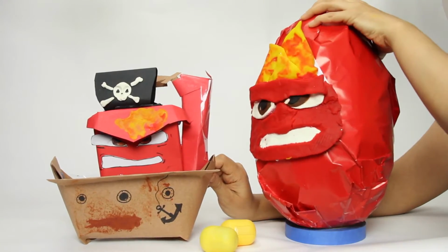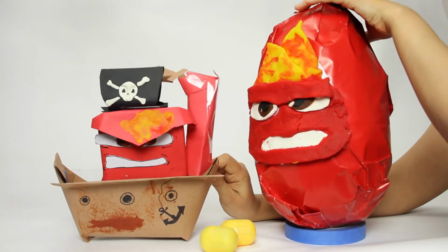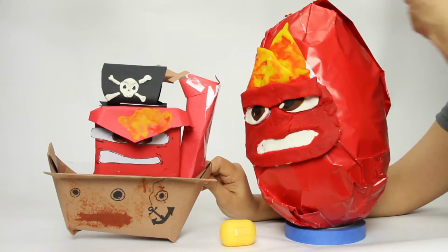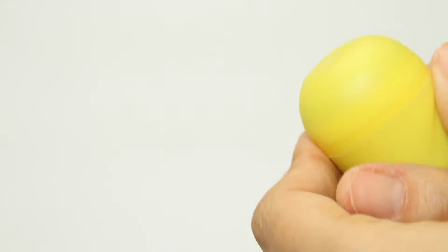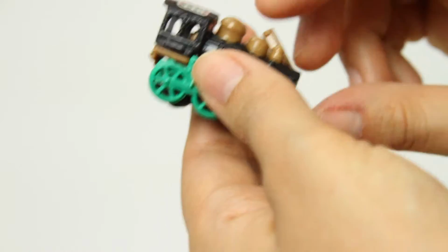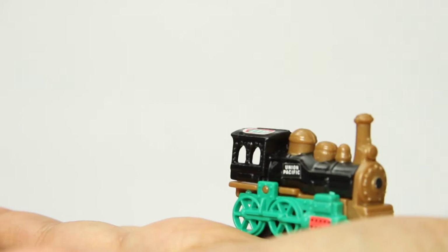I am so angry and I am so anger that I will open a surprise egg. Let's see what's inside. Ready? Go! Did I give you a hint? Wow, this is such a cool train.